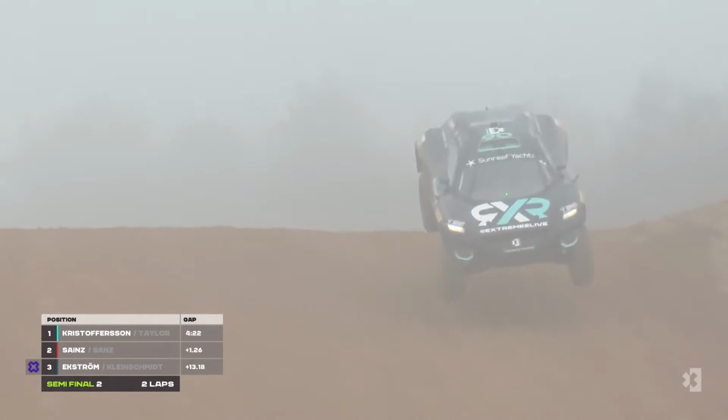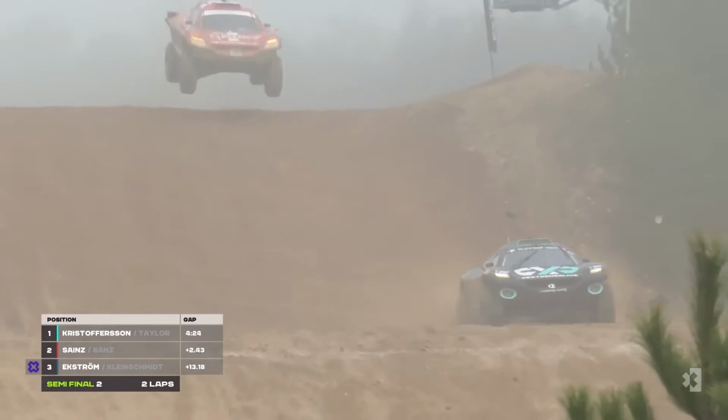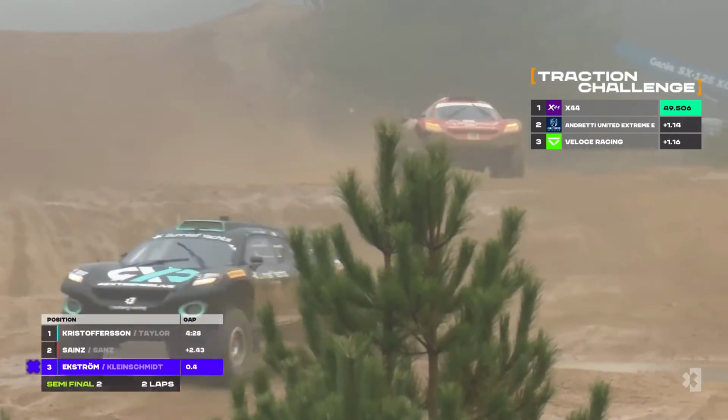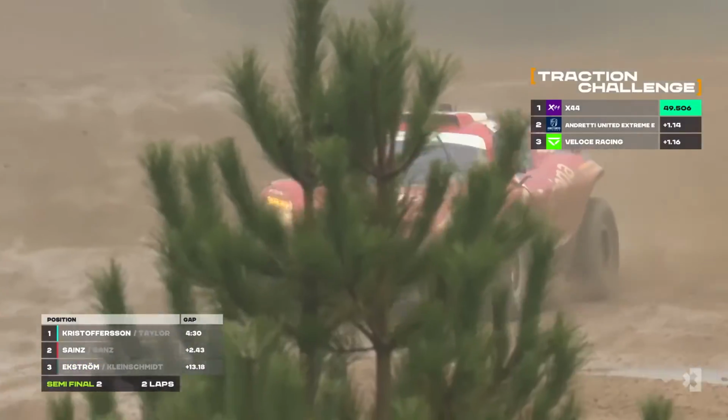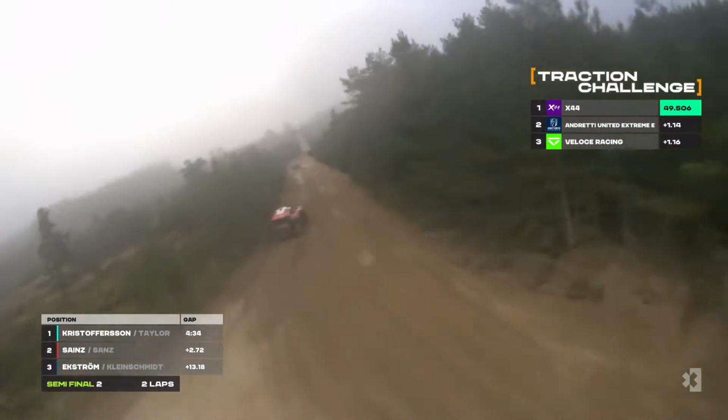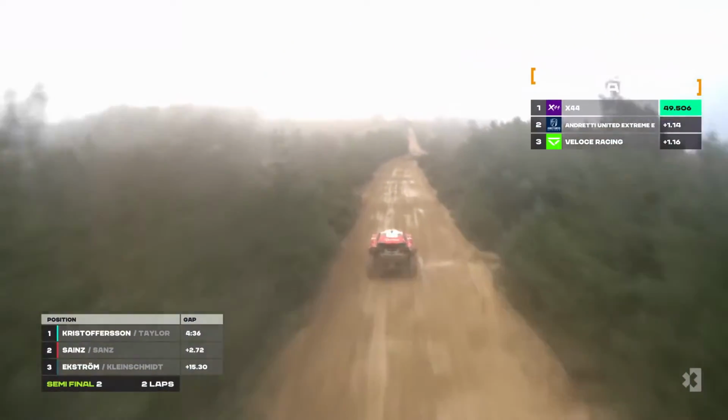How long will it be? Not as long as yesterday. Gets the car down on the ground. Now it's absolutely full throttle as he comes down to the timing line at the end. Watch the top right side of your screen. 49.5. It's not enough. It's a 50.7. So Loeb and X44 hold on to the Continental Traction Challenge.